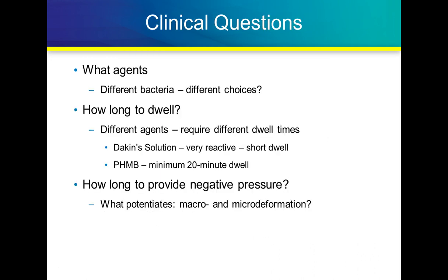That's just my hypothesis. One of the clinical questions, though, that's raised by this is what agents do we use with negative pressure wound therapy with instillation? How long do we dwell those agents? And how long should we provide negative pressure? And there is not a right answer for this. And probably the right answer would turn out that different bacteria need different choices.